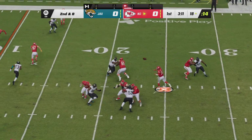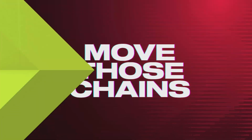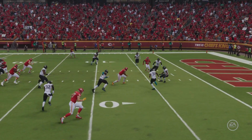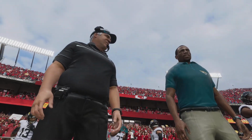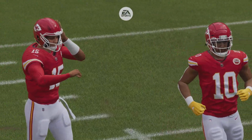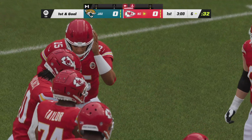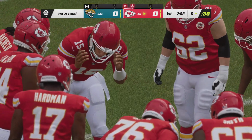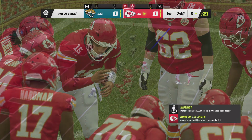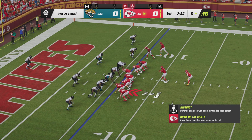Looking to throw is Mahomes. That'll be caught by Rice. And the Chiefs are going to be set up with a 1st and goal coming up as they get him down at the 6-yard line. A terrific opening drive has them knocking on the door. 1st and goal. Right there, baby.